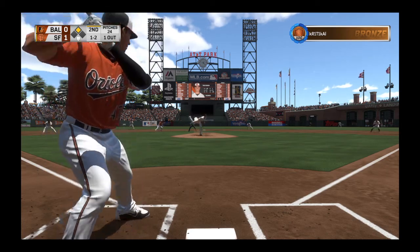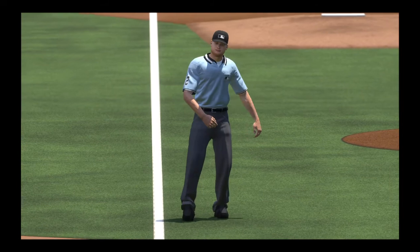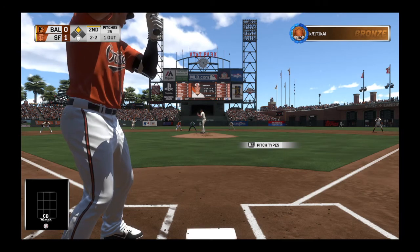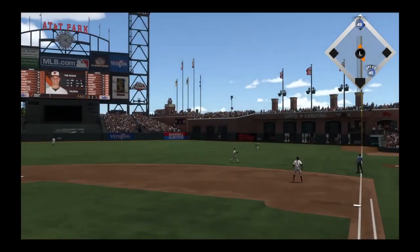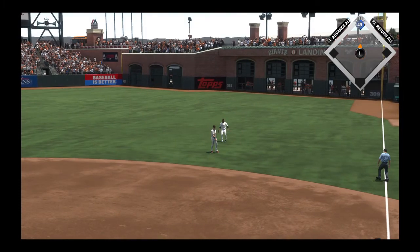Hoping to send him packing. Pitch on its way. Tried to hold up there. Appeal down to first and no swing. It's ball 2. Two and 2 count. Here it comes. And here's a ball hit in the air. Ranging into the outfield. He's got it. A nice play there.